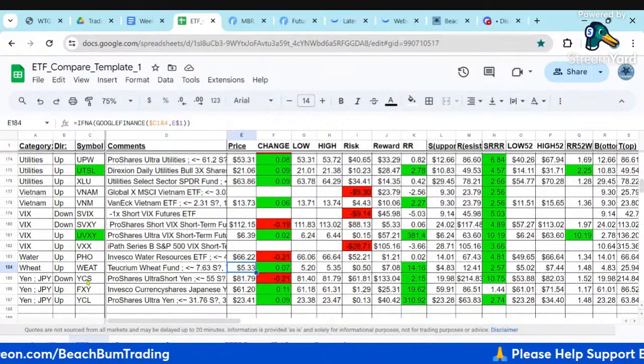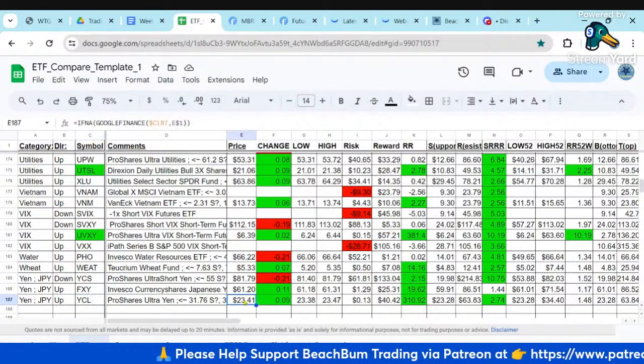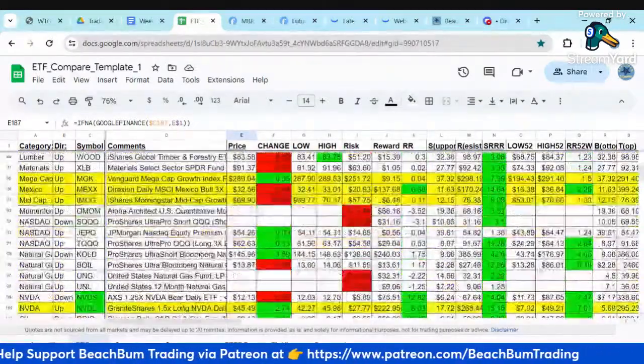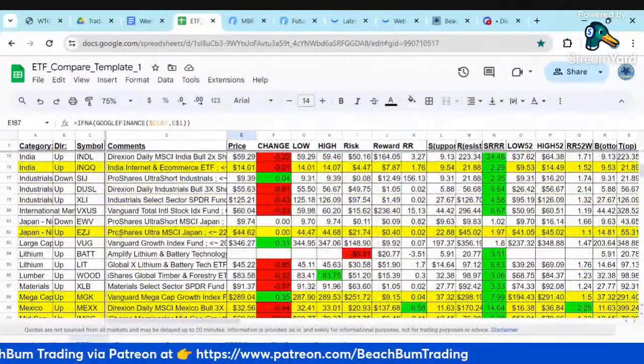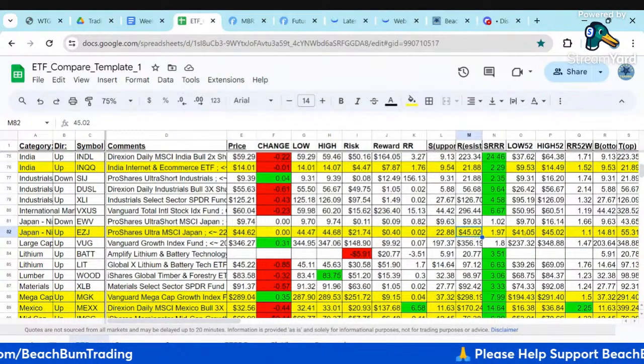Also, we talked about the Nikkei and the yen. So we're looking at YCL, which is a long in the yen. See, it's pretty close to the bottom. And then we have several to trade Japan, the Nikkei. So you can see the Nikkei long, EZJ. It's pretty close to its 52-week high.